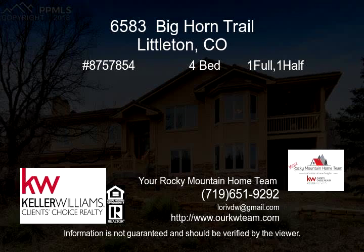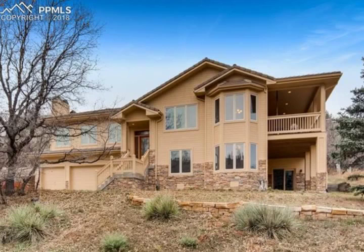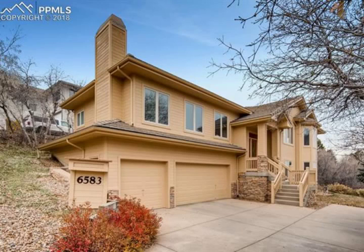A bright and open floor plan that's perfect for main-level living and entertaining. Wonderful home has been well-maintained by the present owners. Large kitchen includes hardwood floors, a center island, and walk-in pantry.